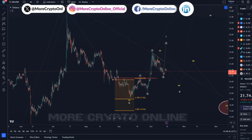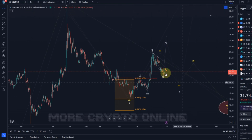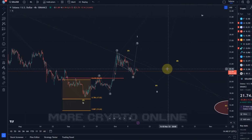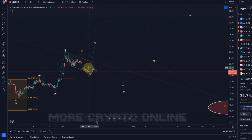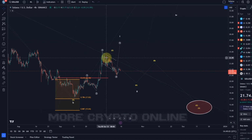Yeah, Solana shows some weakness. We talked about that. It lost support here. Yeah, micro support at $21.60. Yes, it did reclaim it, but it seems it made another lower high. And as I already explained to you in the last video, I think the upside pressure is probably gone.